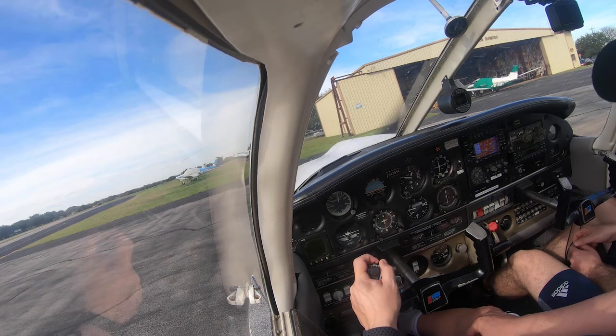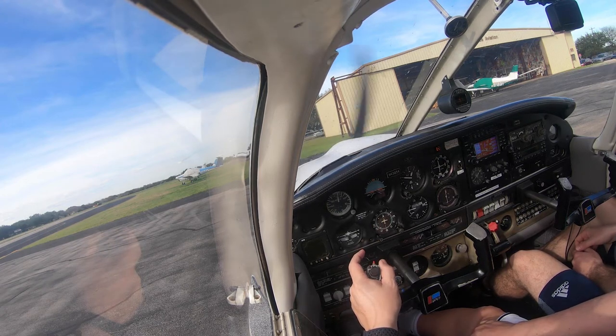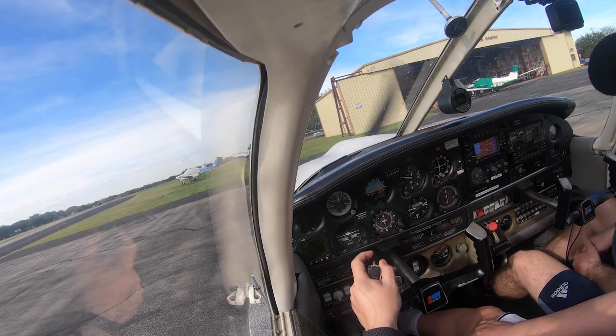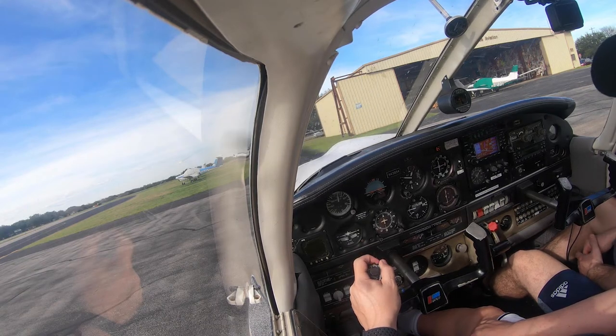Georgetown ground, Archer 439054 at Pilot's Choice, departing to the east with information Uniform. 439054, roger, do you require run-up? Yeah, run-up required. 054, roger, taxiway Charlie via Alpha 1 and do your run-up. Charlie, taxi via Alpha 1 to do run-up, 439054.